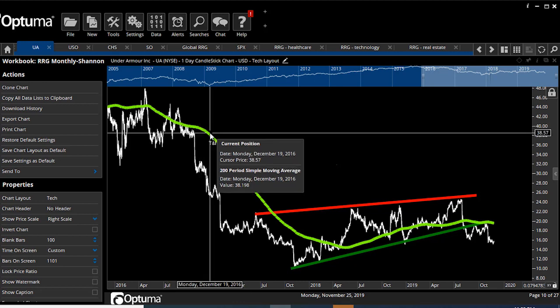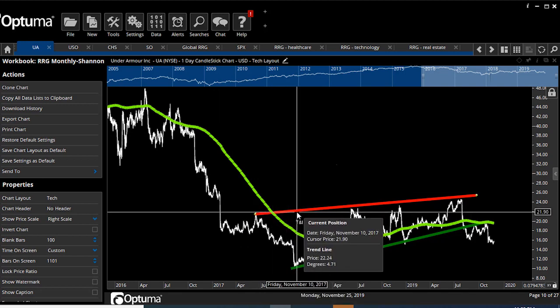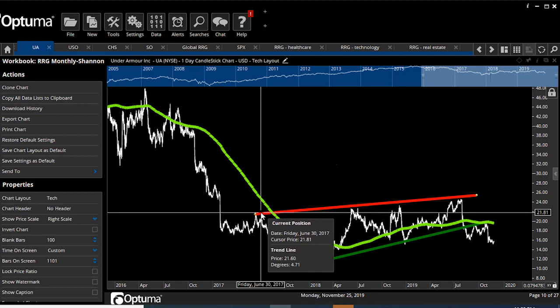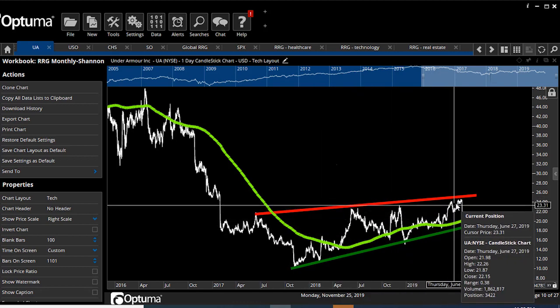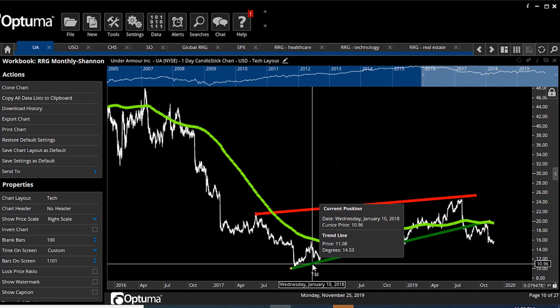So we'll talk about what that means for the stock in just a second, but I wanted to also point out this red line. This was key resistance for the stock going back to 2017. So this was a major resistance level. That means that the stock's going up, hitting it, and coming back down. And you can see that happen several times here over the years, and it just continued to act as resistance, sending stock prices lower.